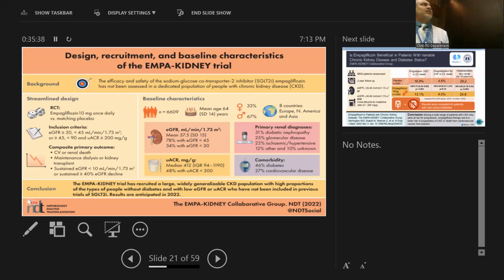And the patient characteristics: about 6,600 patients were included, with a mean follow-up of around 2 years. The GFR on average was 37.5 milliliter per minute, and the urine albumin creatinine ratio had a median of 412 milligram per gram. For the primary renal diagnosis, only 1/3 of the population had diabetic nephropathy, while the remaining 2/3 had other renal disease. So they are studying the effect of empagliflozin in diabetic kidney disease and non-diabetic kidney disease, and other comorbidities associated with diabetes or cardiovascular disease.